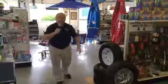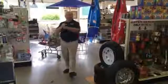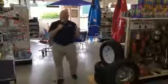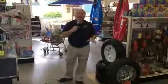I'm still in the showroom of Weller's Utility Trailers in Bridgeville. If you ride by, you're going to see a lot of inventory. And then when you come in the showroom, you're going to say, how did you get that much stuff in such a small showroom? We got it crammed in here.